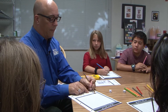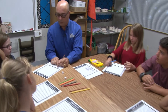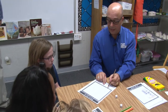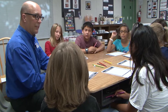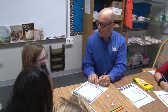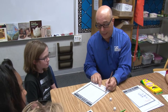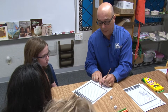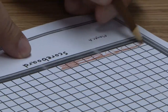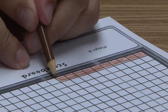No, that's not going to be a rectangle. I could go to 5, right? Could I keep going to 10? No, you shouldn't. It could be a very skinny rectangle, right? So I could do this, I could shade it in. Here's 5, 6, 7, 8, 9, 10, right? I could shade it in where I have 10 right there.